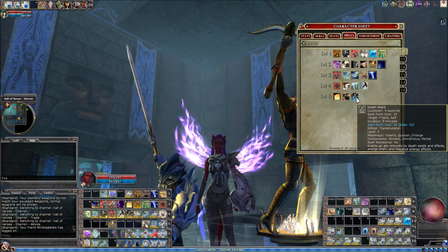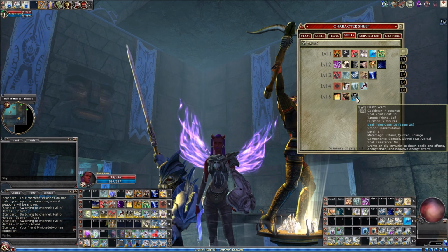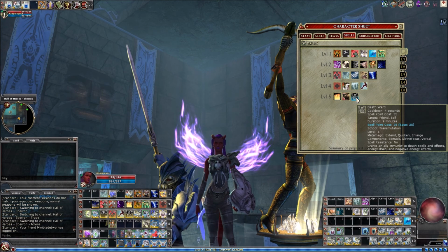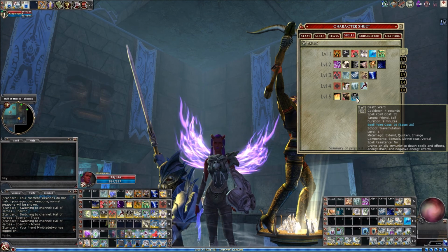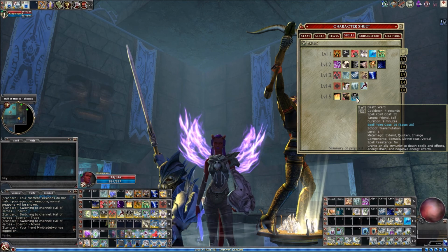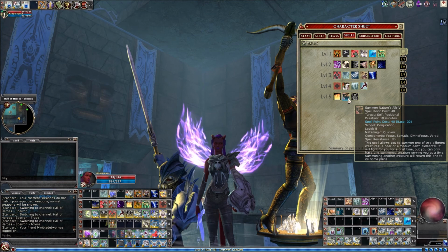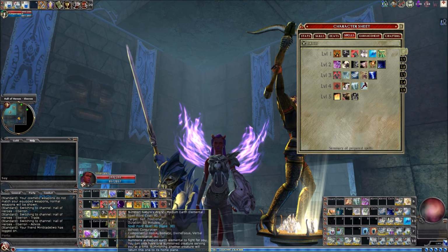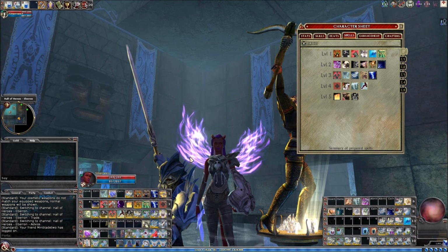And now we also have Death Ward, a very important buff. You want to have that on you at all times. That prevents you from getting neg leveled, from getting energy drained. Huge, huge, huge buff. And then, of course, I have the next Summon Nature's Ally, and I have a medium Earth Elemental loaded up for that when I want to pull out a summons.